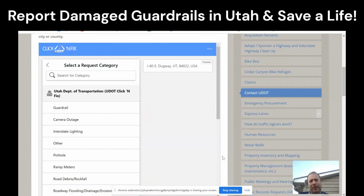This is how to report a damaged guardrail and a number of different things in the state of Utah. I have been very, very impressed as I have started looking through Utah.